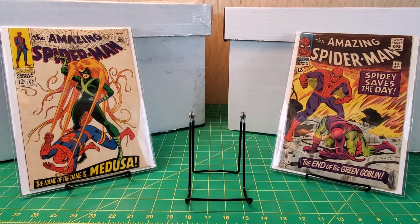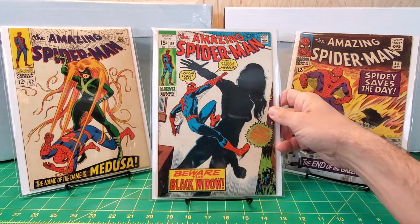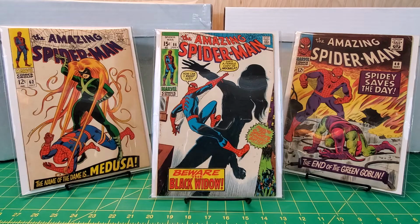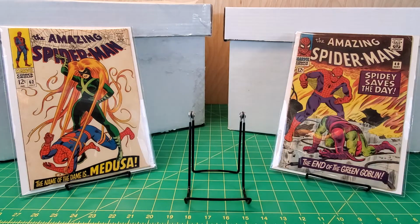It's been delayed so many times due to COVID, but ASM 86, the debut of Black Widow's current costume, the skin-tight black costume. I think that I picked this up on eBay, mid-grade copy for less than 50 bucks. I can't remember if it was an auction or not, but happy to grab it when I did. I think I maybe found it when it was cooled off a bit, and I have no idea what this is going for now. But it was a book that I've been missing for a while and never picked up. So happy to finally get that.